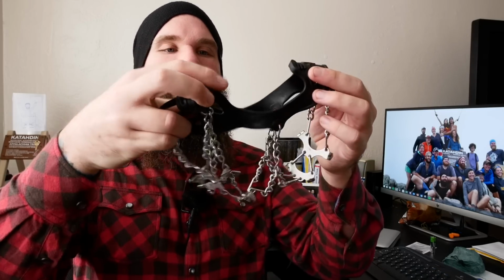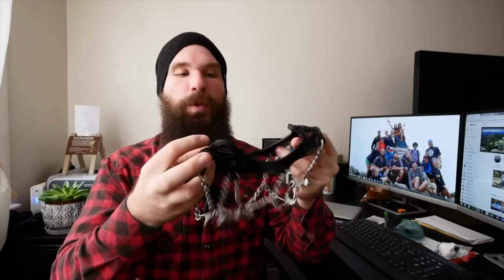Number 3 on my essential winter hiking gear list would be, can you hear that? Is it sleigh bells coming? Is Santa coming? Not quite, but this is something I would consider an absolute essential in winter hiking. That right here is a pair of micro spikes. These ones in particular are made by Kahtoola, and these are traction devices for your feet.